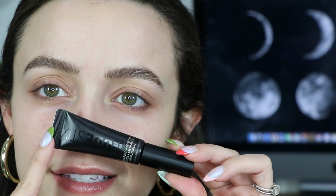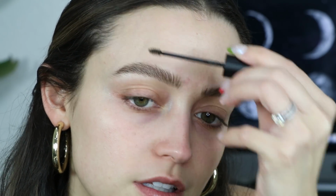So after that, I'm going in with my Nude Sticks Brow Boost and Set Extra Large Gel. My favorite brow gel of all time. The best brow gel ever.